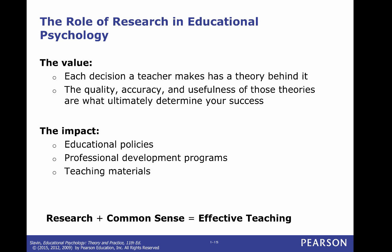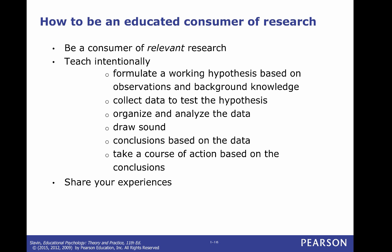So I guess what they're really trying to say is research plus common sense equals effective teaching, because you can't just do research. You'll probably have somebody up there doing just research, but if you didn't have the common sense that went along with it, it wouldn't be effective. So how do you do this? Like, what is good research? What is bad research? So you have to look at relevant research. And if you're going to teach intentionally, you want to formulate some kind of working hypothesis based on an observation.